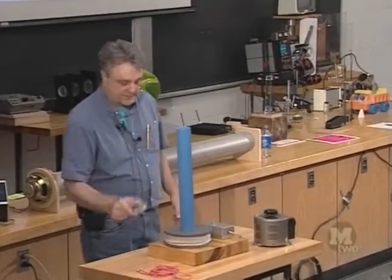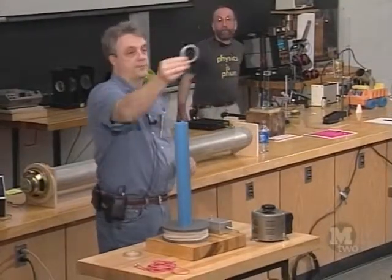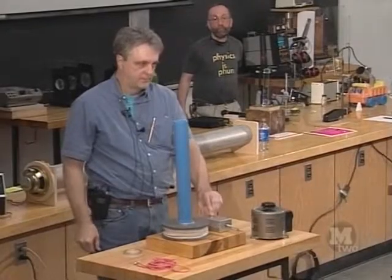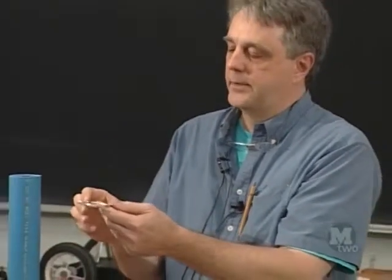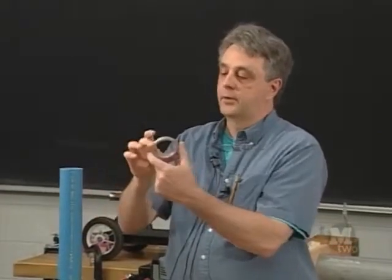Just as a quick anecdote, here's a ring with a split in it. So it's actually got a cut out of it. Nothing happens. Because there's a cut in it, even though there's a changing magnetic field in it, there's no complete circuit for the currents to flow. So the ring has to be complete so that the current can actually flow through the ring around in a circle.